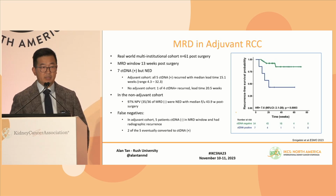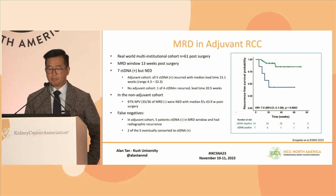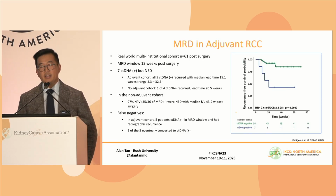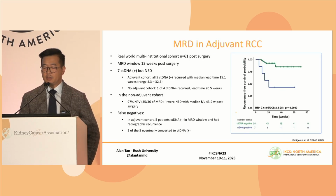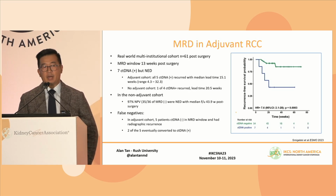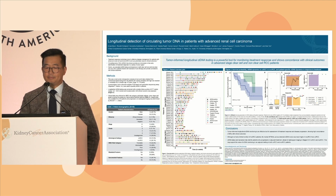But I will say that there was also some concern because 5 of the patients in the adjuvant cohort, which is probably, these investigators are selecting the highest risk patients for adjuvant therapy. 5 of those patients were MRD negative at diagnosis, and they actually did have recurrence on scans without positive ctDNA. Eventually, 2 of those 5 patients did eventually convert to positive ctDNA, but this tells me that this is probably not ready for prime time in the real world setting to select patients for this adjuvant therapy.